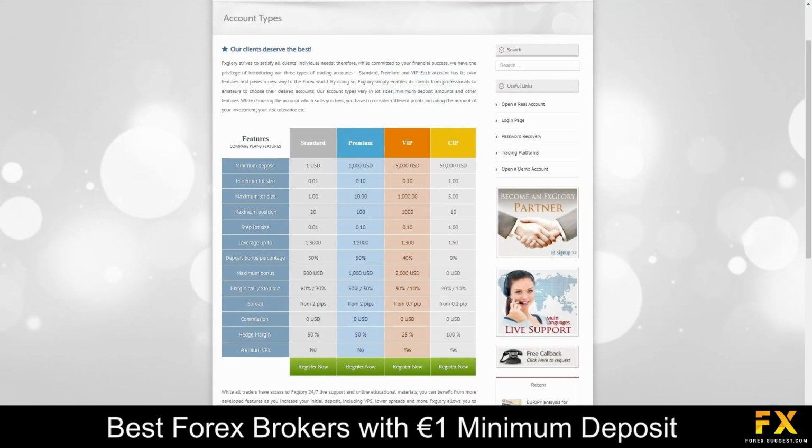The FXGlory standard account is recommended for beginners and casual traders, and can be opened by depositing as little as $1. This account allows the highest maximum leverage of 1 to 3,000 and offers a 50% deposit bonus of up to $500. For professional traders who are looking for higher leverage and a deposit bonus of up to $1,000, we would recommend opening a premium account.